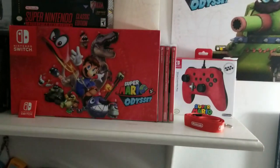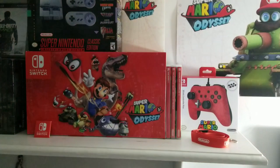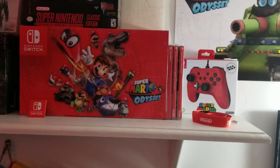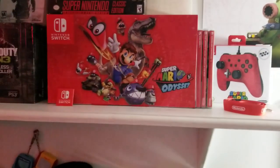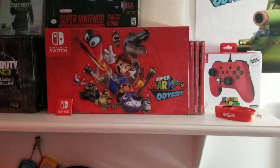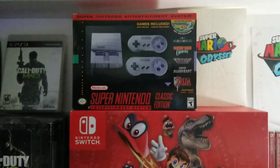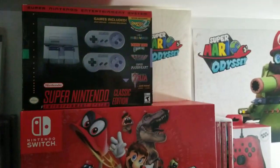Next up, newest addition to my collection is the Nintendo Switch Mario Odyssey bundle. Technically, you could say I got that out of the dumpster, because I sold a bunch of stuff like that I got out of the dumpster and made enough money to purchase this. We got the Super Nintendo Classic Edition Mini.